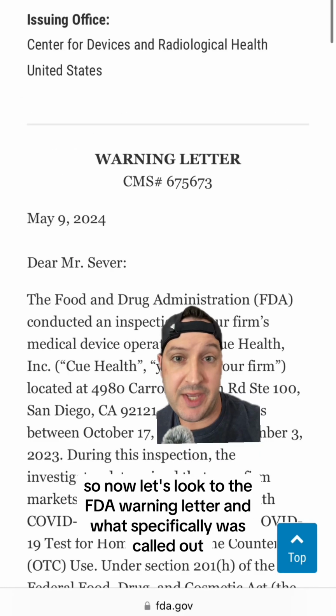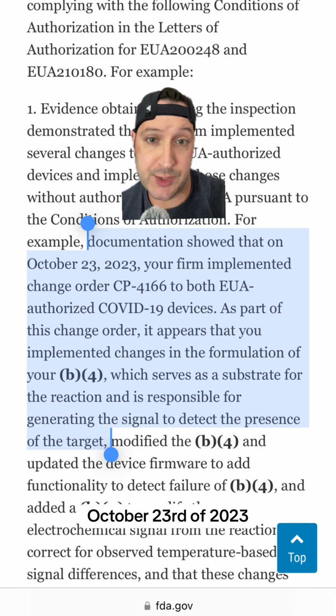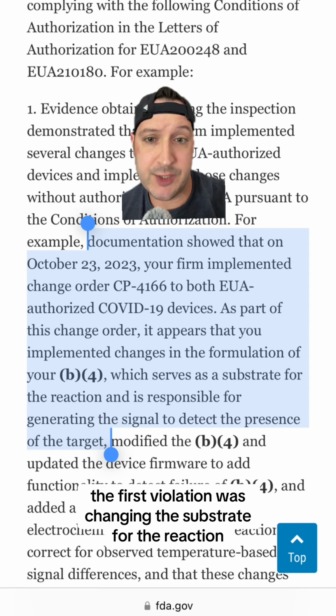So now let's look to the FDA warning letter and what specifically was called out. The estimated start date for when the changes occurred on these products is October 23rd of 2023. The first violation was changing the substrate for the reaction.